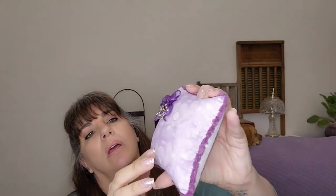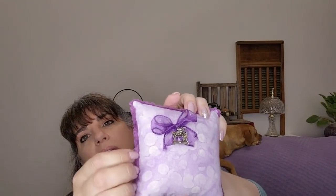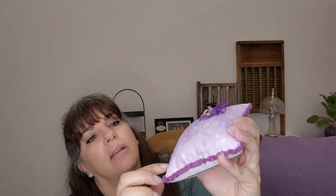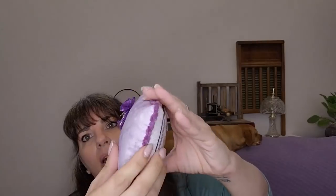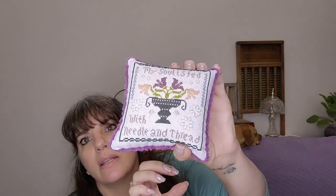And this one, I did some chenille again on the sides, and I just sewed it up at the bottom and then covered it with the chenille. So it has a little sewing machine and a year charm on the back. So that's My Soul is Fed. And I think I changed the colors on this one too. I didn't write it down, but you know I'm a purple girl.